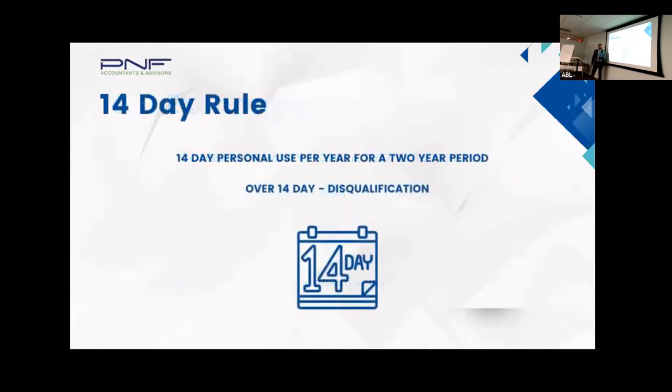14-day rule. 14 days means you can use a rental property for 14 days without affecting its investor status. A 1031 only works when the property is an investment, rental or flip. The 14-day rule means that you as an owner can use the property for 14 days without affecting the investment status of the property. If you exceed the 14 days, a 1031 is disqualified because it is considered a primary home. You cannot do a 1031 on a primary home.